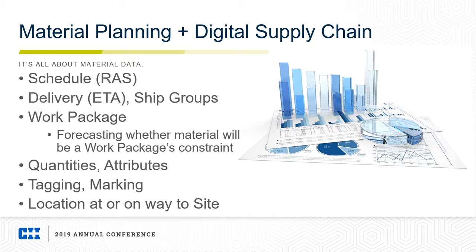are examples. So some of these are accurate required at site data for sure, but also accurate delivery data. And that's data not just broken down into the first or the last item on a PO to show up, but the groups of shipments and what's in them. That also is hard work, especially on bulk. So much of this work is about bulk material.